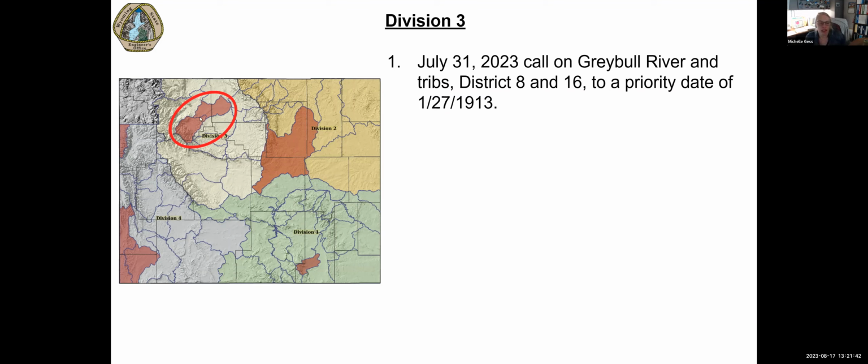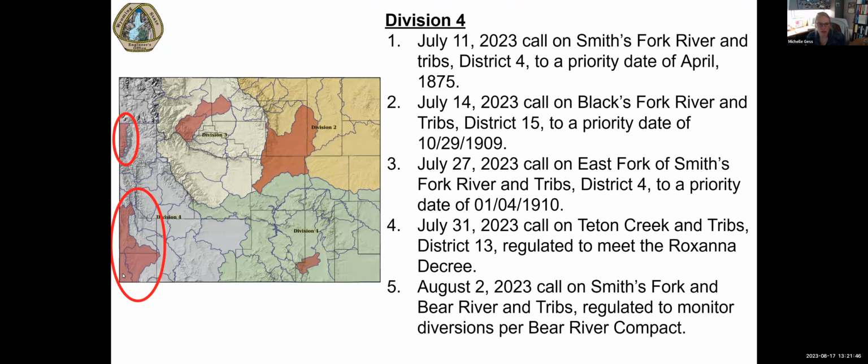And last but not least, Division 4 is a little drier than the rest of the state. Those first 2 calls were done earlier and from last meeting, but there's a call on the Smiths Fork River in District 4, as well as the Blacks Fork River in District 15. Calls number 3, 4, and 5 are new for this month.